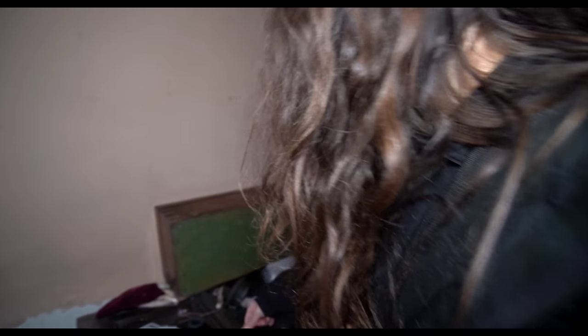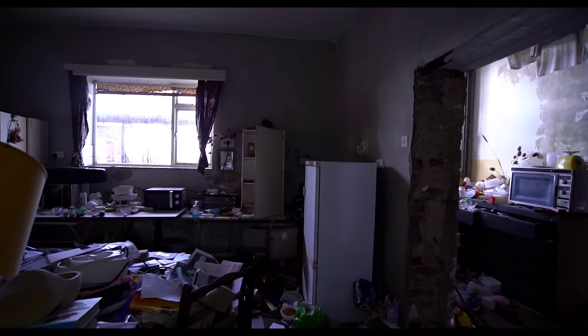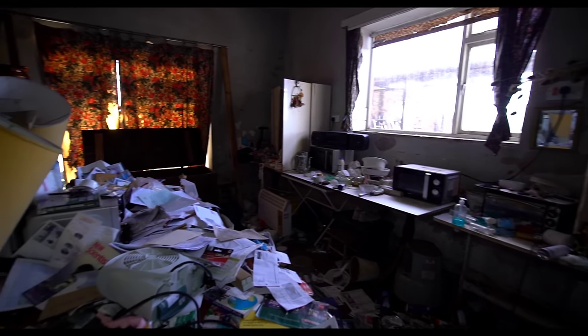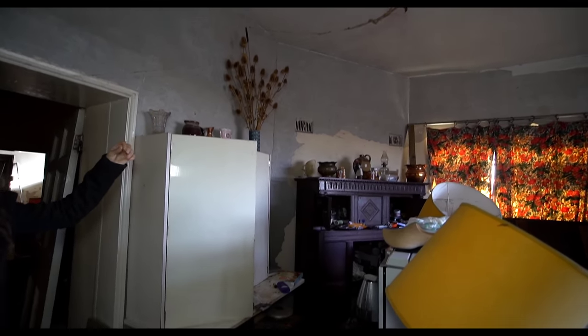It's creeping me out, guys. So I guess we head into this next room, which I'm actually really excited about. Watch out for the floor. It's the kitchen, and it's a typical hoarder's kitchen as well. Look at this. Oh, that is a cobweb, by the way. How does that even happen?